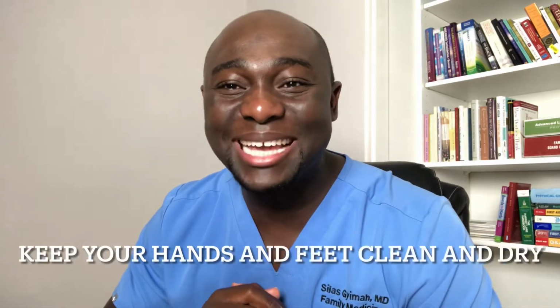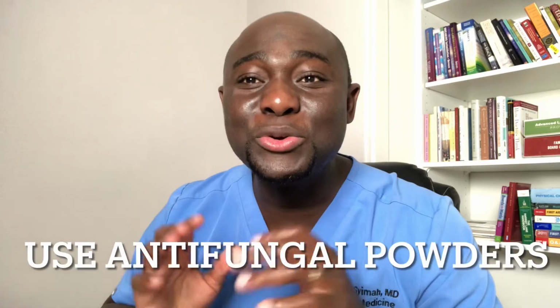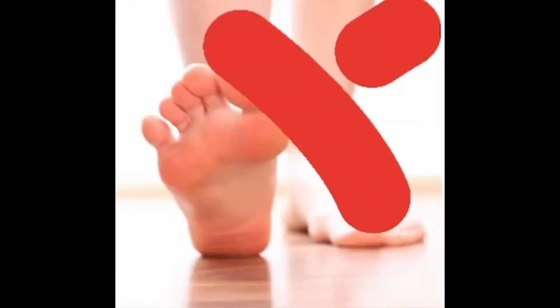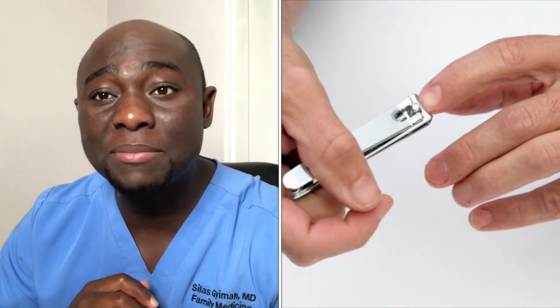Always keep your hands and feet clean and dry. Wear absorbent socks. Use antifungal powders. Don't share nail clippers with other people. Don't walk barefooted in public places such as the locker room or public showers. Clip your toenails and fingernails short and straight and keep them clean.